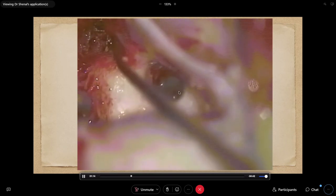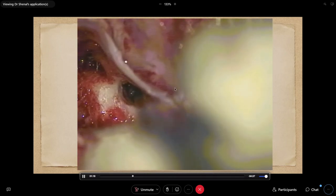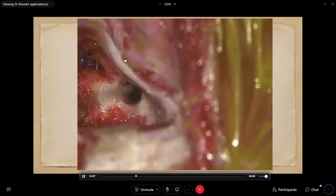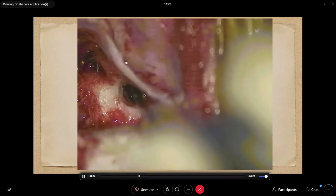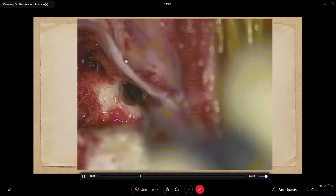Once we have seen the round window, we should be able to adequately expose it. So we have just extended the posterior tympanotomy, and we are working to remove the overhang to see the niche. Now we have to be careful. In the superior part, there is the basilar membrane. The round window membrane is very close to the basilar membrane and the interosseous lamella. So we have to be careful not to hit it.